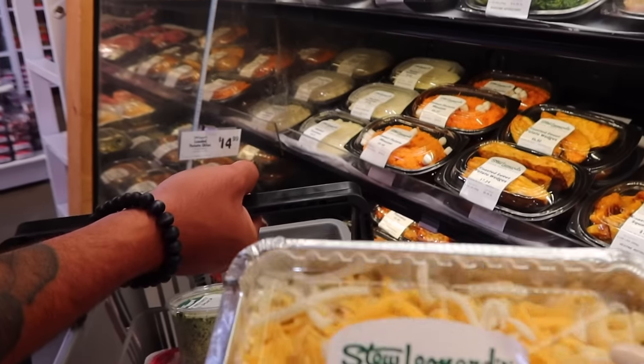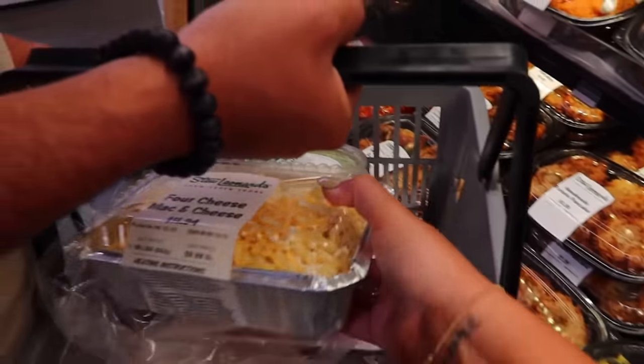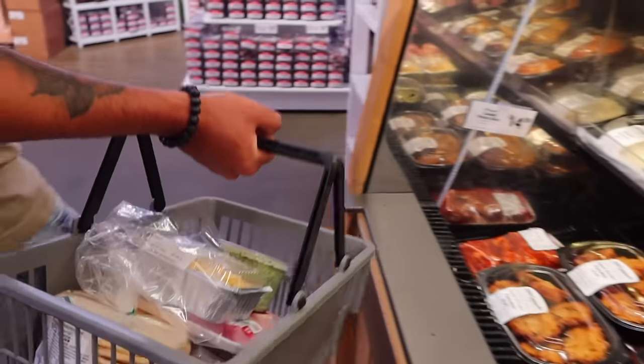Hopefully it's good because it doesn't look too promising, but I'm sure it has to all melt. Yeah, it has to cook. Yeah. Nice. You do love creamed spinach. That is a funny fact about you. You wouldn't expect that from you.